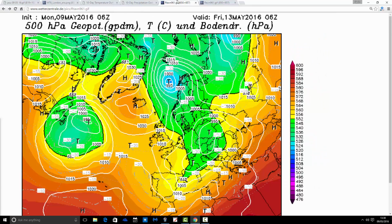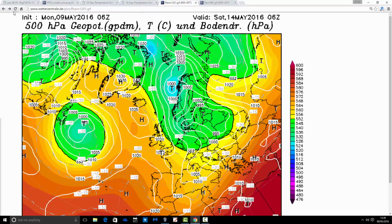These are the generic charts then, and the GFS model has that high pressure starting to set up around Iceland again on Friday, beginning to switch the winds back into the north and the northeast. That coming right through the country to go through into Saturday. Again, high pressure to the northwest, low pressure across Scandinavia and bring down this northerly wind.